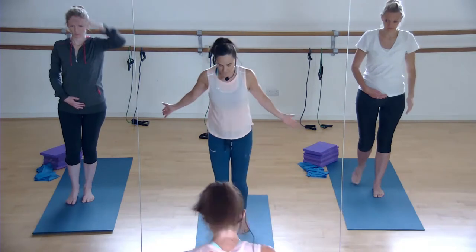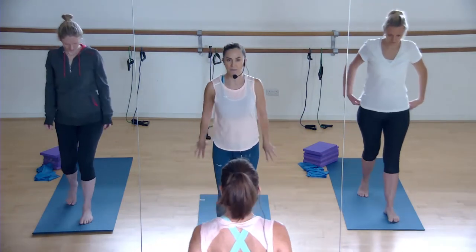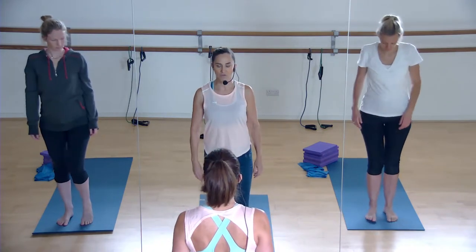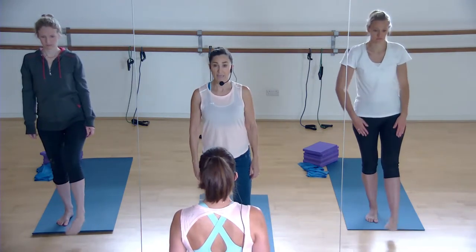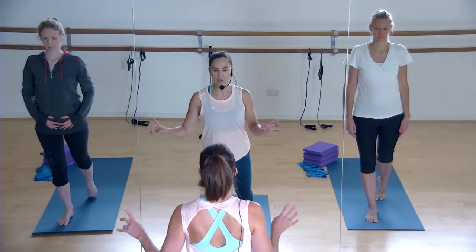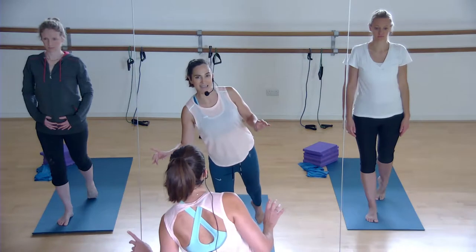Okay, and then if everybody comes forward on their mats a little bit, so you've got a nice bit of space behind you. And we're going to do that again. So you're going to peel your right foot off the floor and just rotate your ankle around. And then take your leg back behind you, squeeze into your buttocks. Now, what's really common here is we can tend to lean into that supporting side.